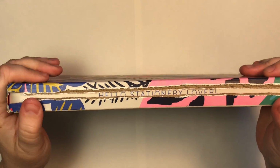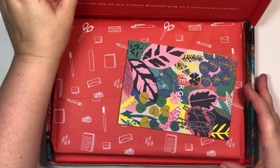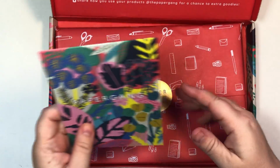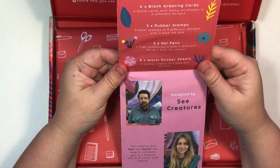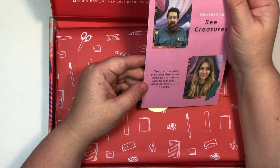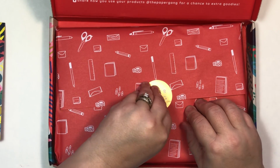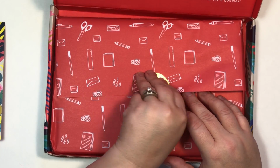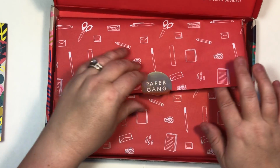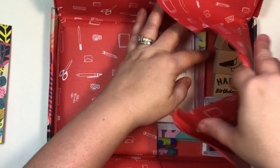Muscles. Hello, stationery lover. That part's so cute. All right. Let's see. This red paper. Designed by Sea Creatures. Creative duo Dan and Sarah are here to transport you to a tropical world of color and beauty. Ooh, okay, awesome. This is the first time I've gotten one that's from a design team instead of an individual artist. Let us see. Bright red paper.